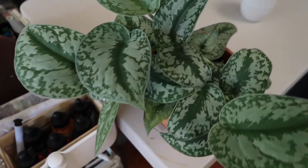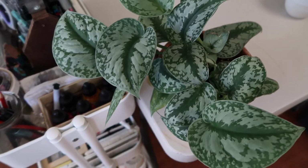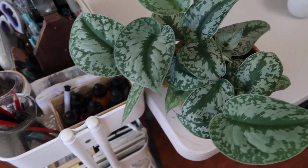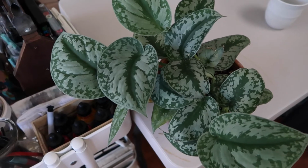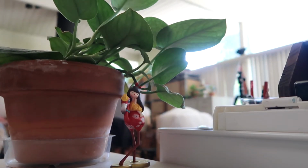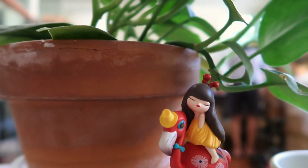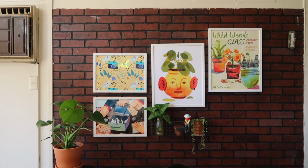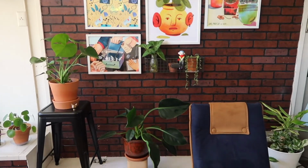This plant on my table is my favorite. It's a silver satin pothos, and when it starts trailing, it's honestly one of the most beautiful plants I've ever seen. But apparently it takes a long time to grow new leaves. And in front of this pothos, I have this tiny toy that my boss gave to me when he came back from China.